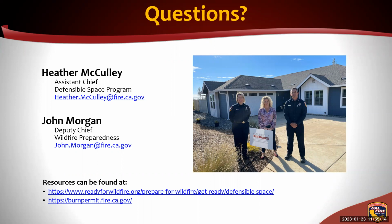Okay, perfect. So will the burn permit app not allow a permit within a contract county? This is true. We have excluded the contract counties from this particular burn permit application.